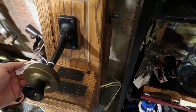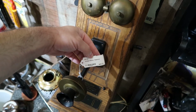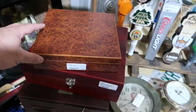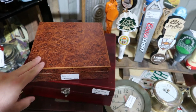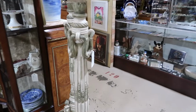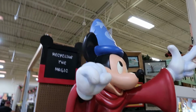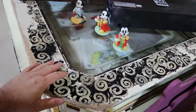This old vintage phone. 95 antique rotary telephone. 95, it's not as bad as I thought they would be. Ooh, cool cigar boxes. I have a few of these at home. I always like them. And I don't smoke, but I do like them. Some of them are really coolly decorated. Let's see what these are. Okay. Cool. Look what he's standing on. This is a cool looking table. That is awesome.